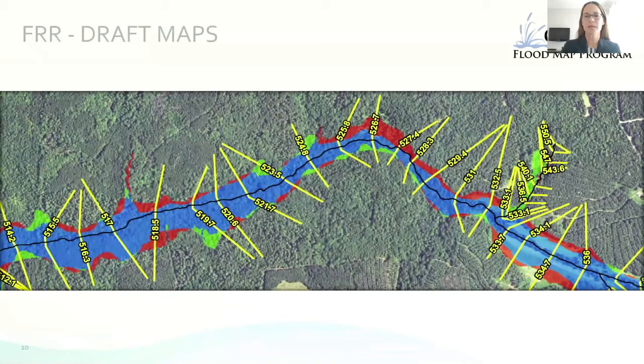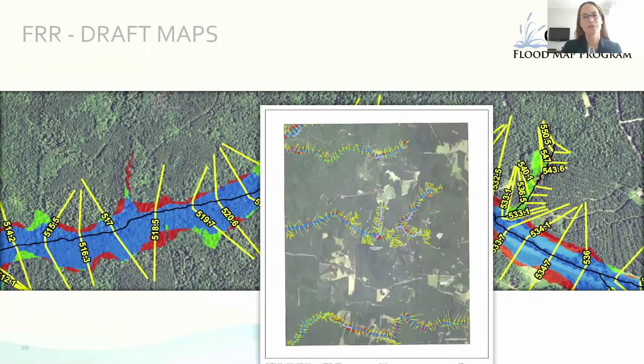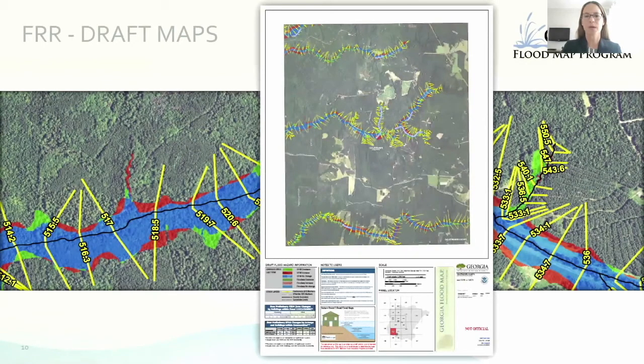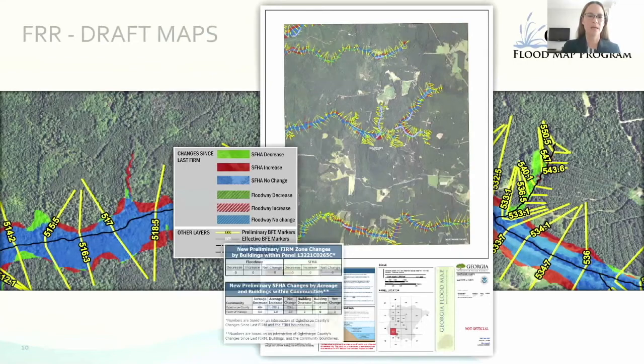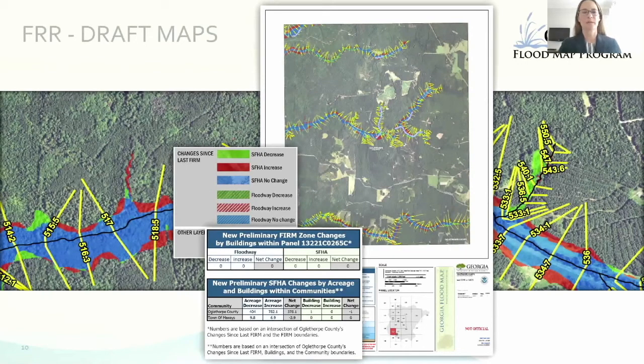All right. Once the Georgia DNR and the communities have seen all the H&H results, we move on with the floodplain mapping and start preparing for the flood risk review meetings. For these meetings, we prepare draft maps. These are the Georgia draft map panels. They're very nice. They contain a lot of information. We categorize our floodplains. Anything red is increases, anything green is decreases, anything blue is no change. We also include cross sections with water surface elevations, and if there is an effective AE zone, we include those water surface elevations as well. So it's very easy to compare what's changing.